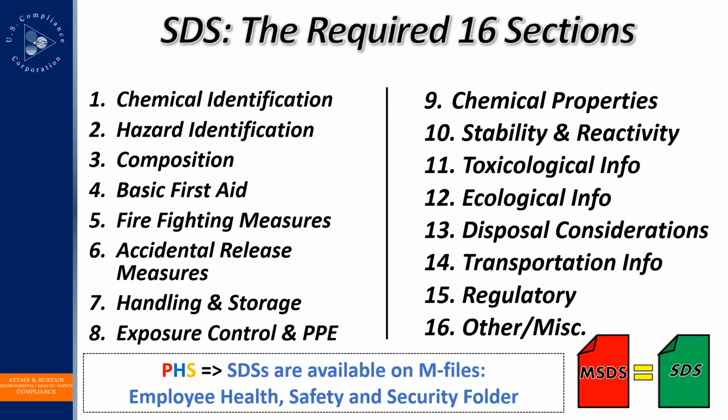This is all about basic first aid and what you should do if you have some type of exposure to that material. Section 5 is all about firefighting. 6 is what happens if we release it. What do we need to do to clean it up? 7 is about how we should handle and store. 8 is all about exposure control and what PPE we should be using when we're handling it.